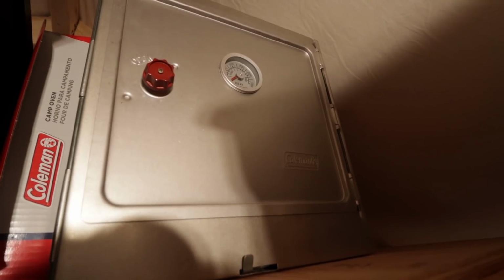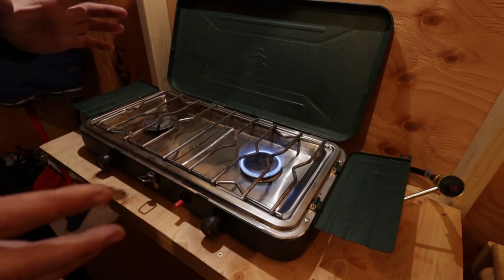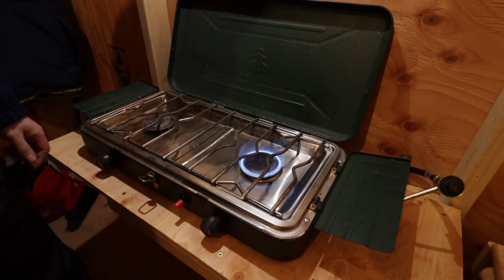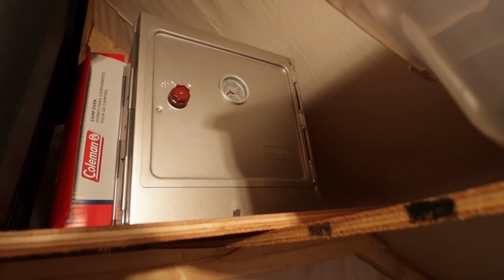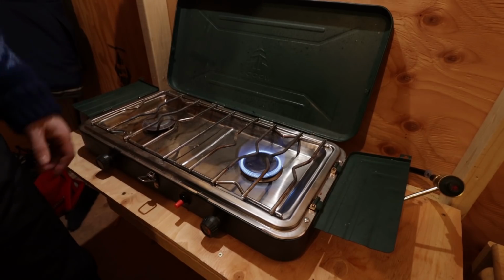Also, if you have any ideas of something that you would want me to bake in my little Coleman oven, put it in the comment section what you'd like to see me bake out here. Now, be mindful, it's pretty small, so you got to keep the recipe small, but I'd love to hear from you guys something that you would love for me to try baking.